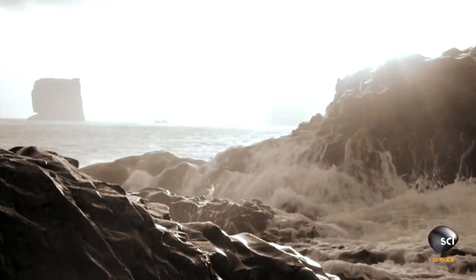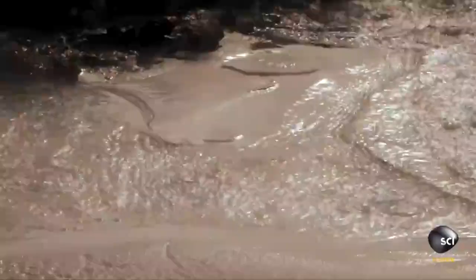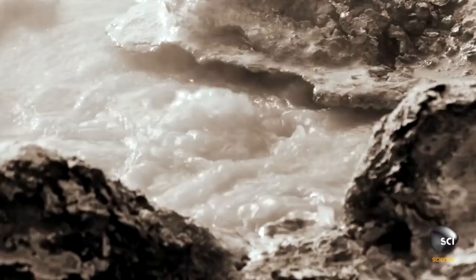Four point four billion years ago, onrushing tides stir up organic molecules from the surface of the Earth. As the tides recede, these chemicals are left behind in shallow rock pools, which then evaporate in the heat of the sun, concentrating down their chemical contents. Perhaps the first life was born inside this rich organic soup.